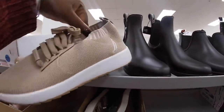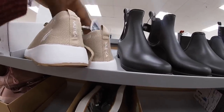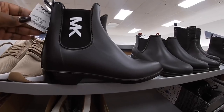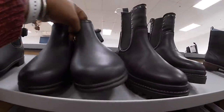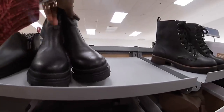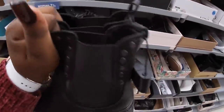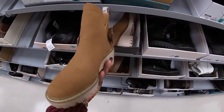These sneakers are Nautica. These are $25. I see some more. Cute little rain Michael Kors boots. $50. These are $35. Easy Spirit. And these are 50. These are 30. Nicole Miller. These are 50.